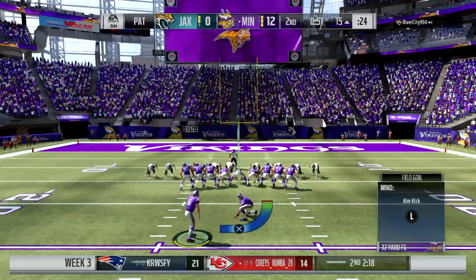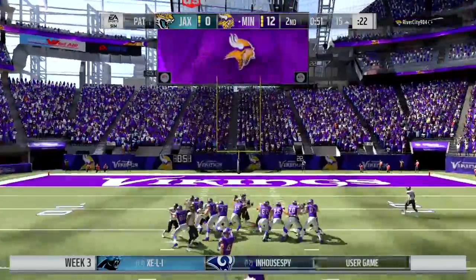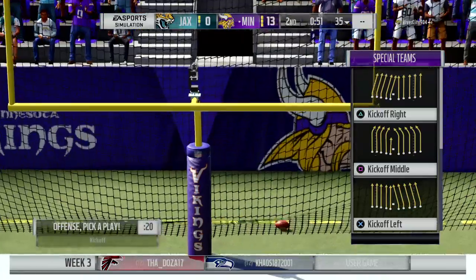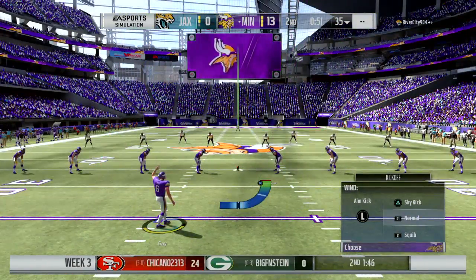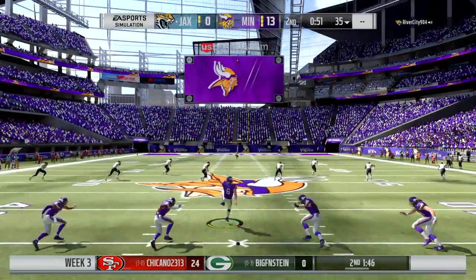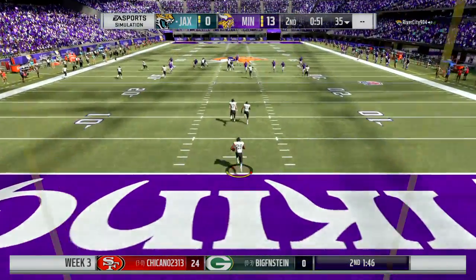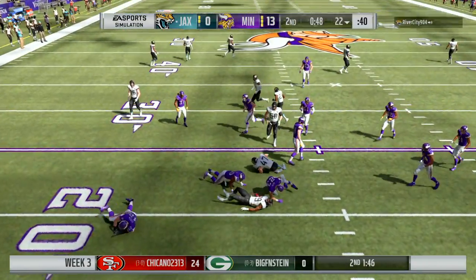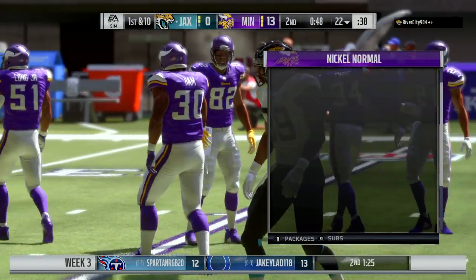Out comes the kicking team here for the extra point. Extra point right down the middle. And the lead now stands at 13. Set now to kick this one away, and off it goes. This is taken about 7 yards deep. And he'll get it up past the 20 to the 22-yard line. And now out come the Jags.